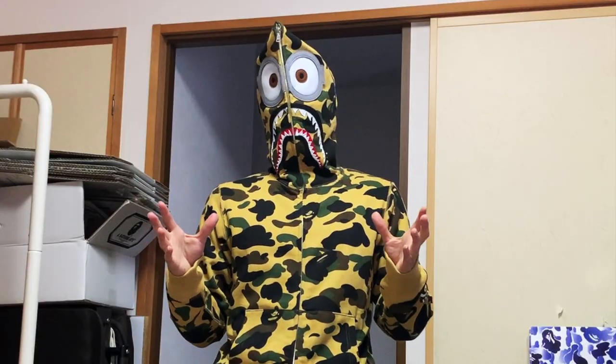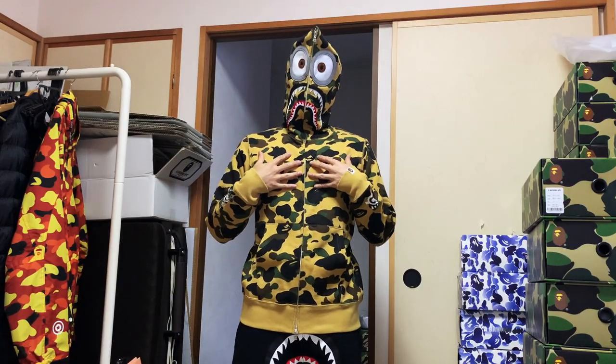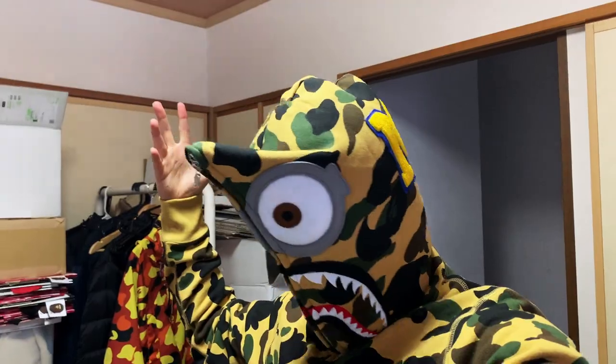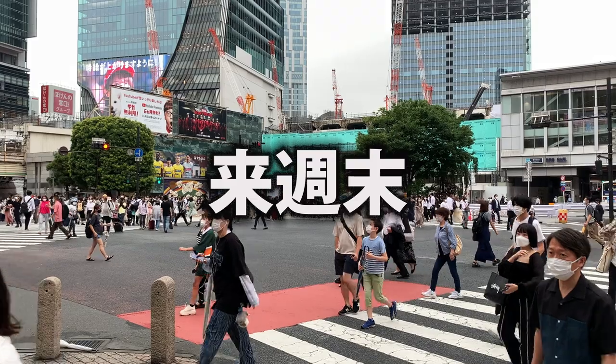But overall, this collab is geared towards the Minion fans, and personally, not for your boy. What do you guys think? But I do have to say though, much better than the last collab. What the hell is even that?